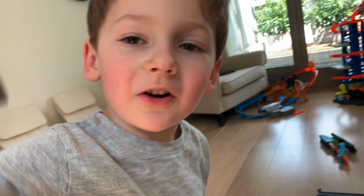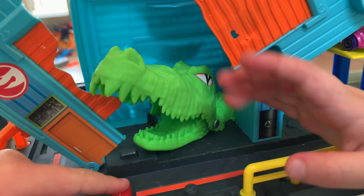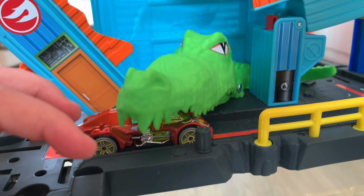So Melvin's gonna come and live in our Hot Wheels city. What do you think? Yeah, but he ate my car. I know. Melvin. Melvin. Yes. Can you not eat our cars anymore? Never. Because I love Hot Wheels cars.